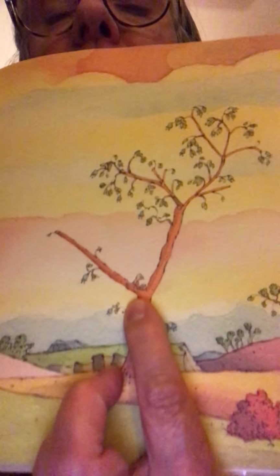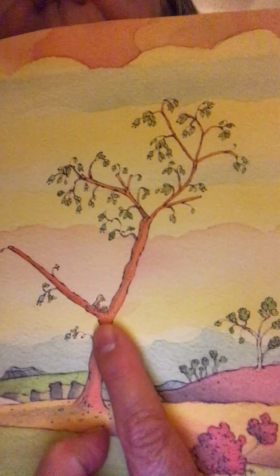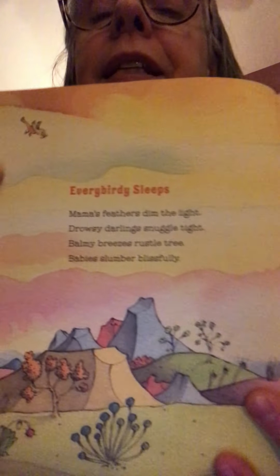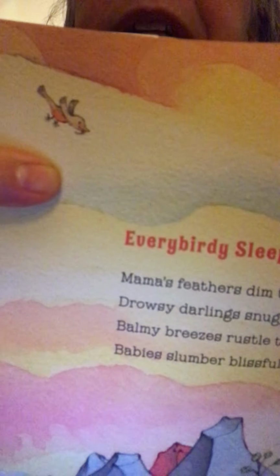This page says, every birdie sleeps. Mama's feathers dim the light. Drowsy darlings snuggle tight. Balmy breezes rustle the trees. Babies slumber peacefully. That means they're sleeping peacefully in the tree while Mommy protects them. It's hard to see this because it's a big picture and a little nest with Mommy taking care of her babies. But over here in the sky, you can see Daddy coming, and what does he have in his mouth? See? A worm. And that's what this page is about.